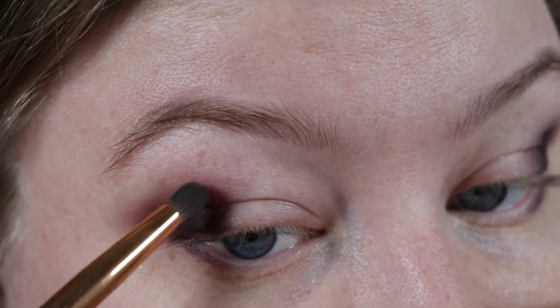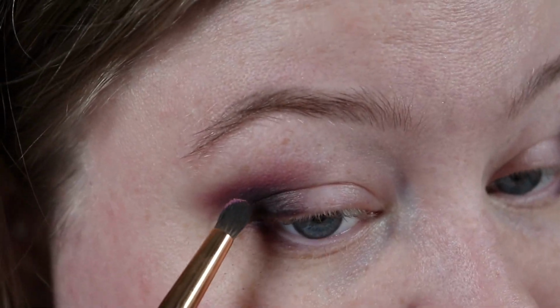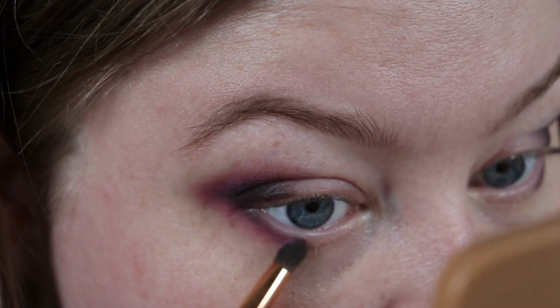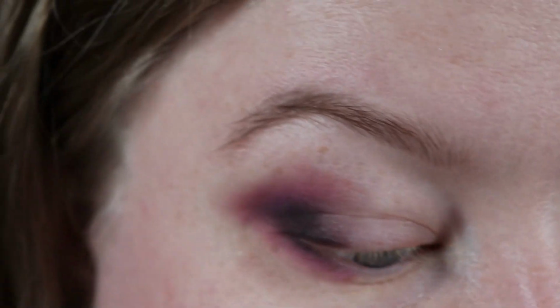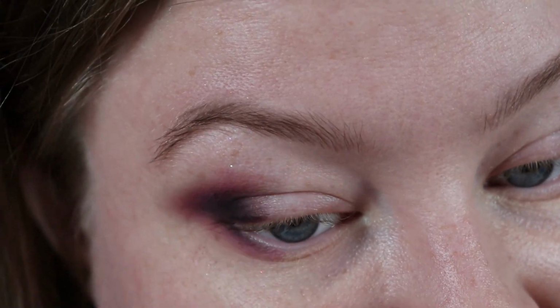So this is just bringing out a lot of that bubblegum kind of color from the perfume, which I love. I'm just applying it a bit here underneath the lower lash line too, just basically everywhere where I applied the deeper purple. I mean, it's looking very cool. It's very bold, I got to say, but I like it.